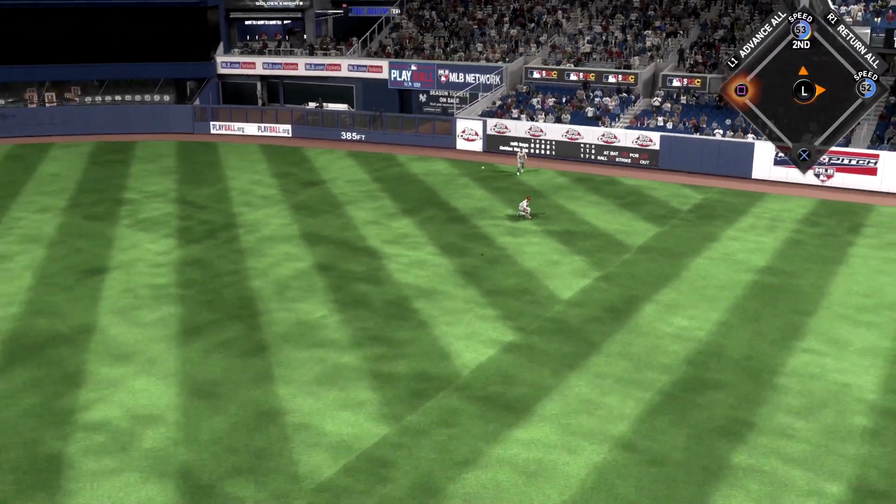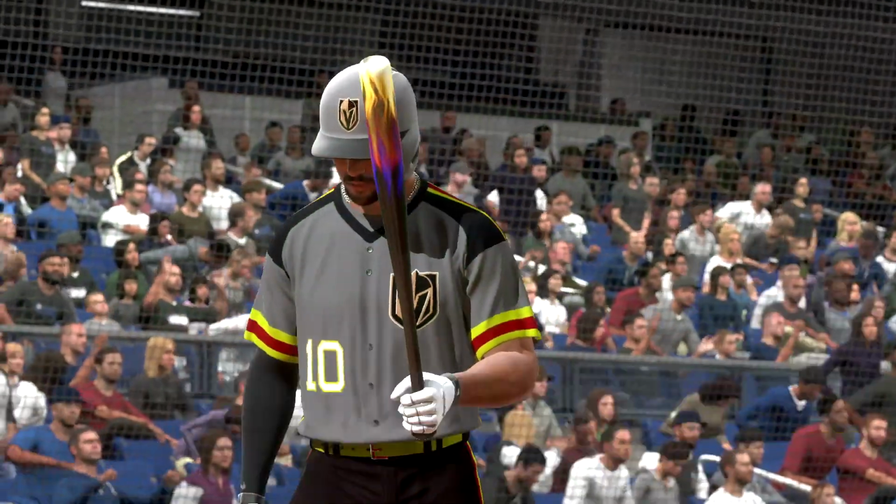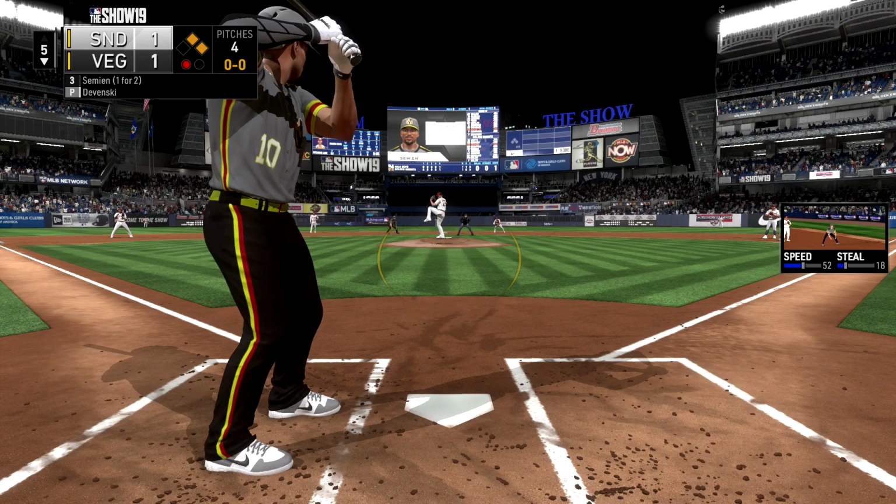Now I feel like something similar could be used with Mariano Rivera here, where he might have his own unique quirk to make his cutter absolutely disgusting, but that's just my personal theory. We'll have to wait and see.